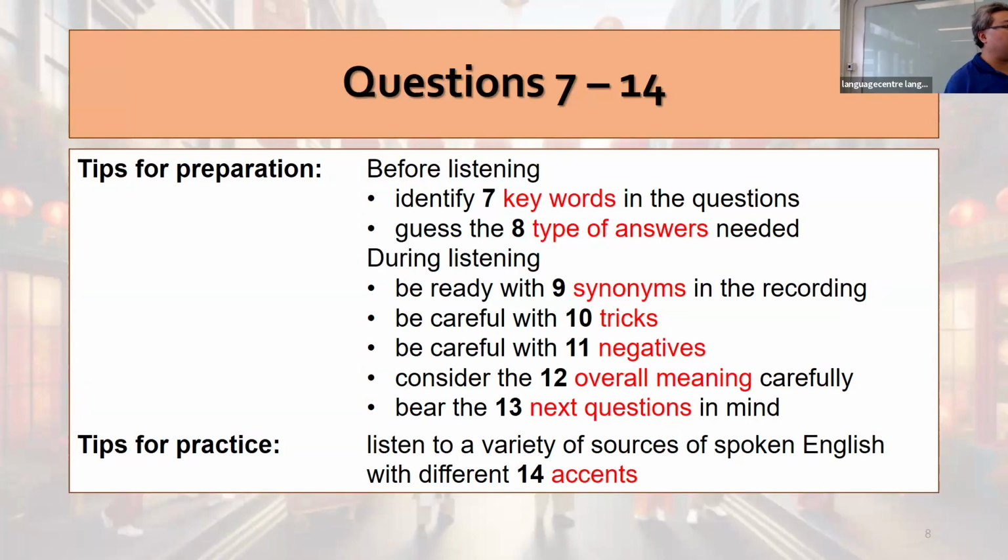What the questions are in the test, so that you can do focused listening during the IELTS test. And finally, tips for practice. It would be good to learn to try to listen to a variety of spoken English with different accents.